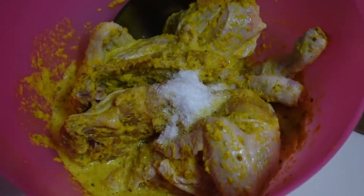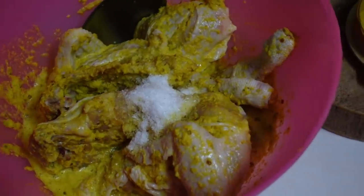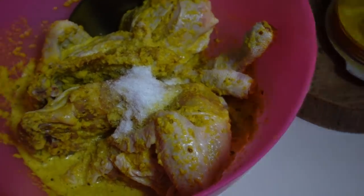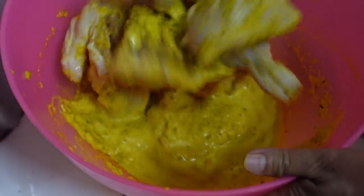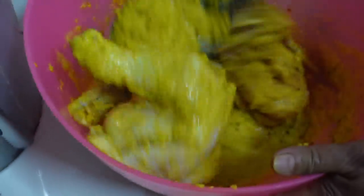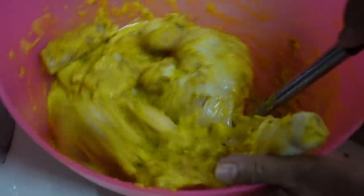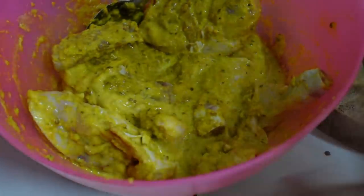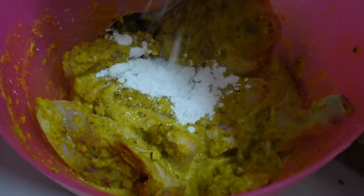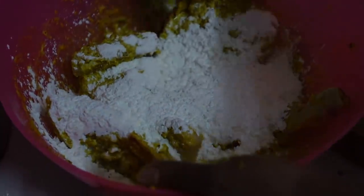Usually they will make it at 7 a.m. in the morning every day. And now they are going to add in some tepung, some flour. Ini tepung apa? Corn flour. Okay, they will add in some corn flour shortly. You want to mix up everything to make sure all the chicken is nicely marinated and coated with the rempah, the spices. Ini ayam biasa kan? Ayam biasa. Bukan ayam kampung eh? Bukan. So she's added in the tepung gandum. This is the cornstarch.